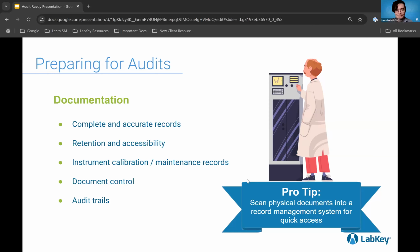So what does that really mean? Well, when we're looking at making sure that it's easy to access these records, we want to make sure that we're using similar naming conventions so we don't have to search through a bunch of keywords just to try to find the right document, and that they're stored in a central location.